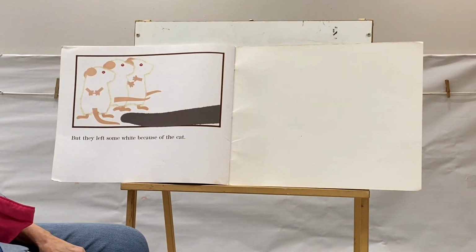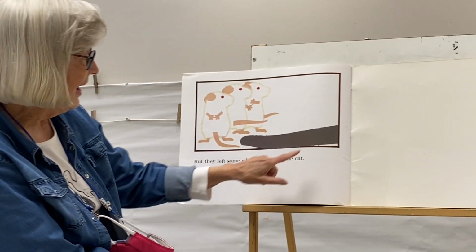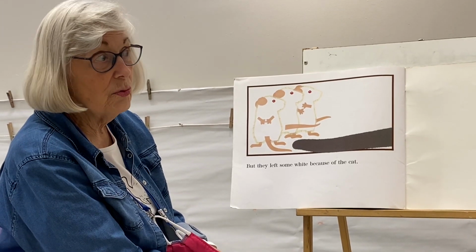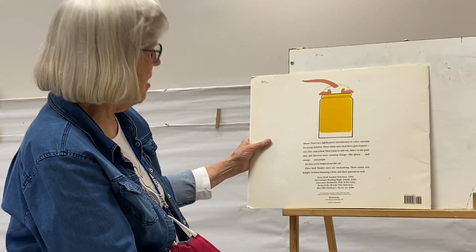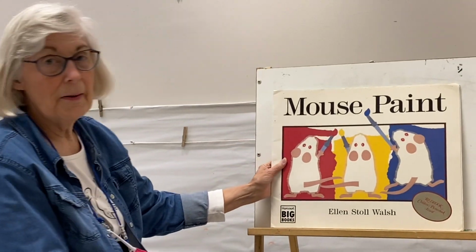But they left some white because of the cat. I think that's the cat's tail. And they didn't want to get too close to the cat, even though the cat was taking a nap. And that's the end of Mouse Paint.